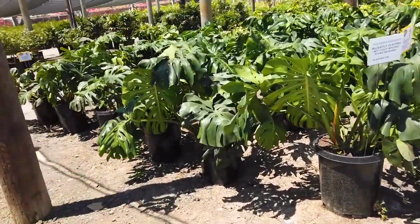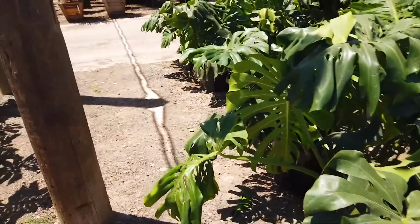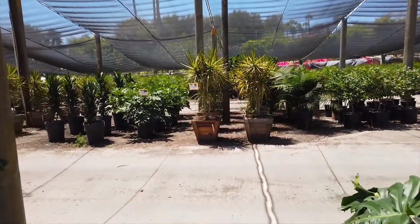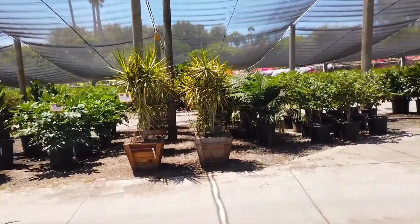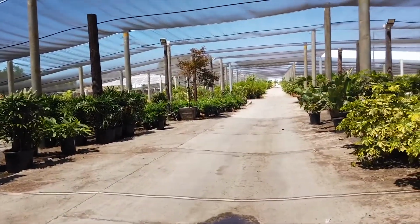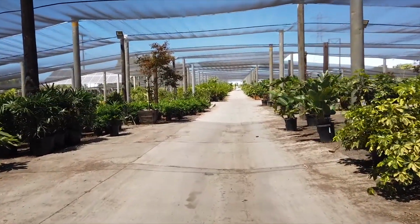These monsteras are huge. They have so many. This is why you need a car.